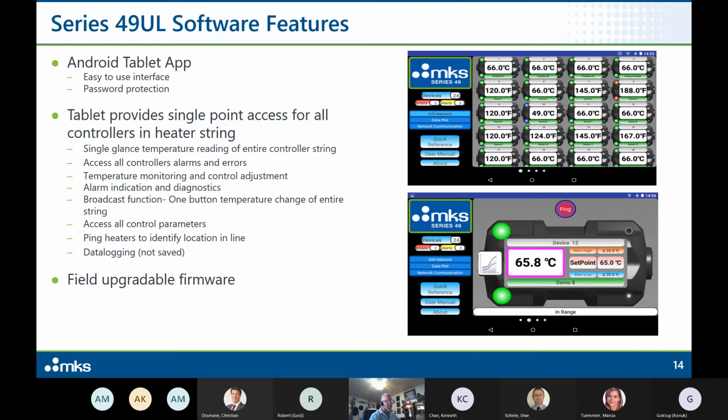With the new gateway that we're coming out with today, you will be able to save all that data. It will be web-based. Field upgradable firmware: you can go a couple slides over and upgrade the firmware, pull it off our website, load it onto the tablet, and then load it onto all of the heaters if we need to.